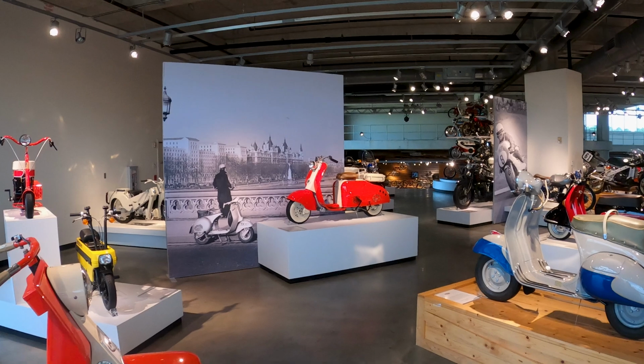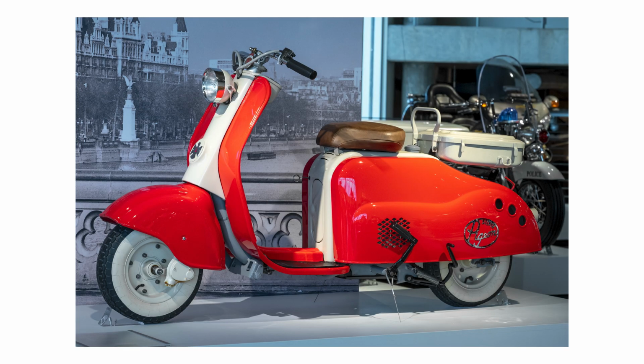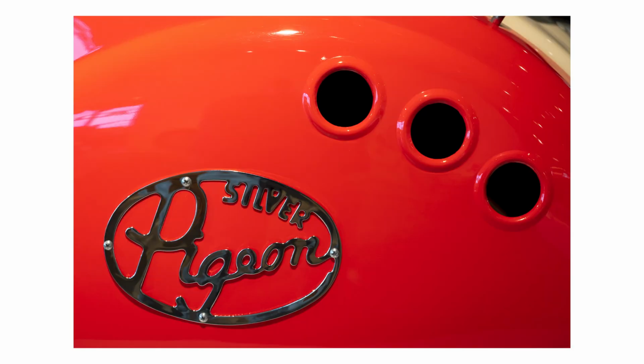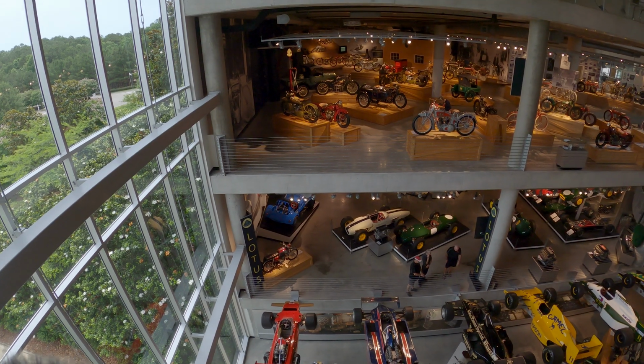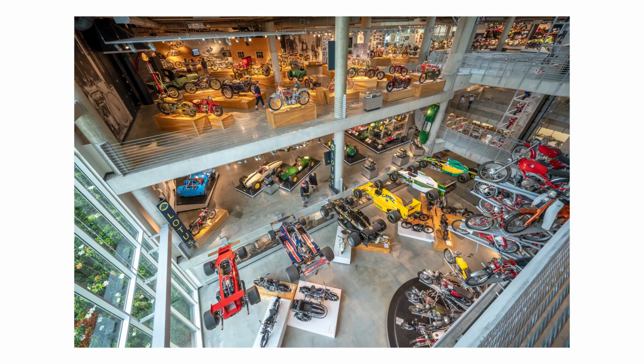This is a 1959 Mitsubishi C74 Silver Pigeon. Imported from Japan and sold by Montgomery Ward, its sleek exterior made it a popular ride. Few restored models remain, making this a rare machine. The museum also houses the world's largest collection of Lotus race cars.